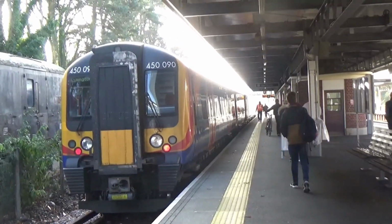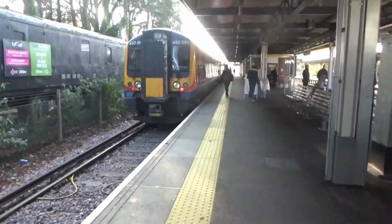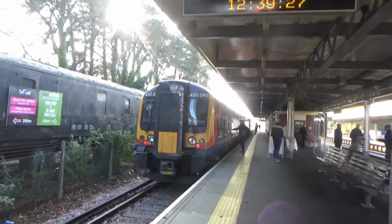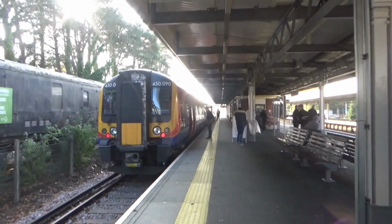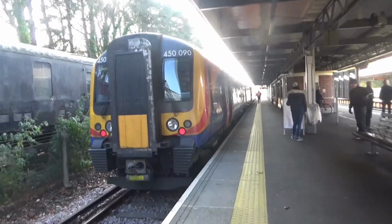Here is 450090, which is going to be forming our train, the 1242 Southwestern Railway service to Lymington Pier, and is the train we're going to be filming. I'm going to be filming a journey on the Lymington branch, and I'm about to get on the train, so I shall see you on board and I'll describe more as we get on. See you on board the train.